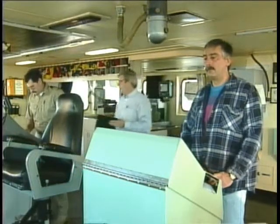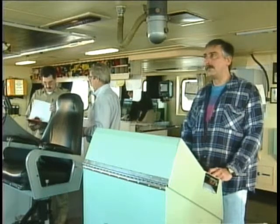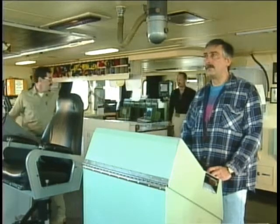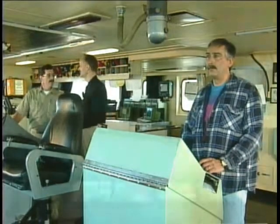Good bridge team leaders will not only deal with stress within themselves, but will perceive and accommodate stress in other team members. This includes reducing an individual's workload or assigning tasks based on ability and experience.